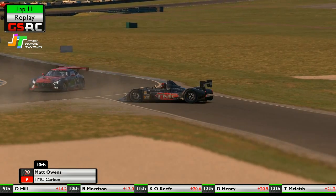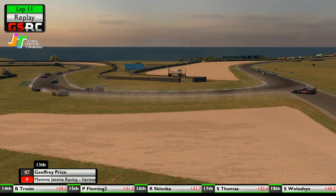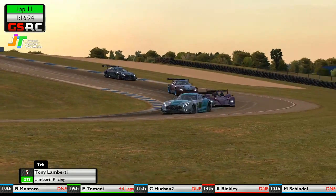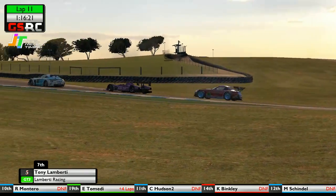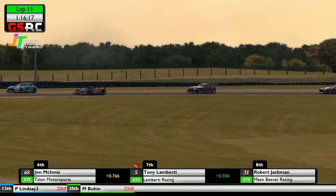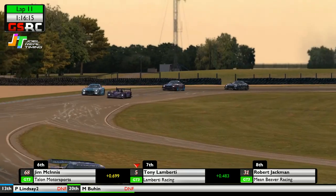They have a traffic jam behind them. I'm amazed they didn't have a bigger pileup. A little bit of contact between, I think it was Bird and it looks like Mark Wilson. Whoa, and Dave Hill takes a wild ride and is into the barriers. This is down at MG.